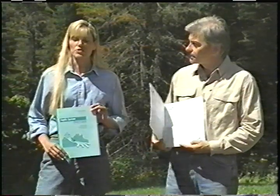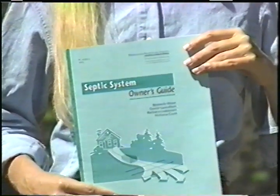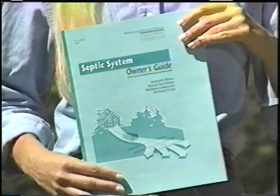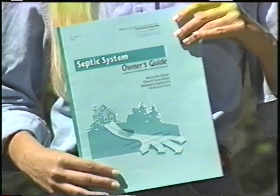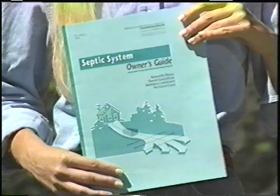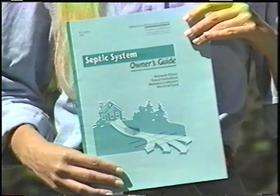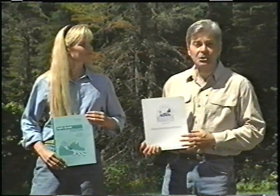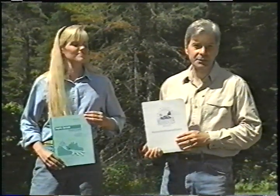The Septic System Owner's Guide is a booklet with a lot of information about how a septic system works and how it should be maintained, including a worksheet that can be used to calculate how often a particular septic tank should be pumped. As these resources will illustrate, a properly functioning septic system works in harmony with the environment to provide excellent and economical sewage treatment.